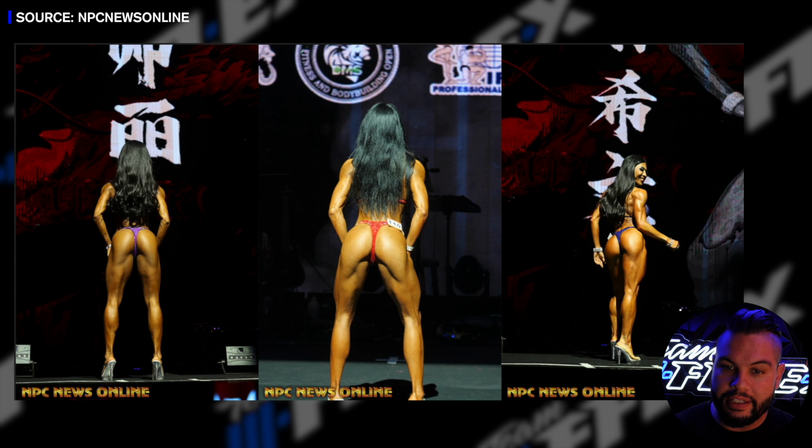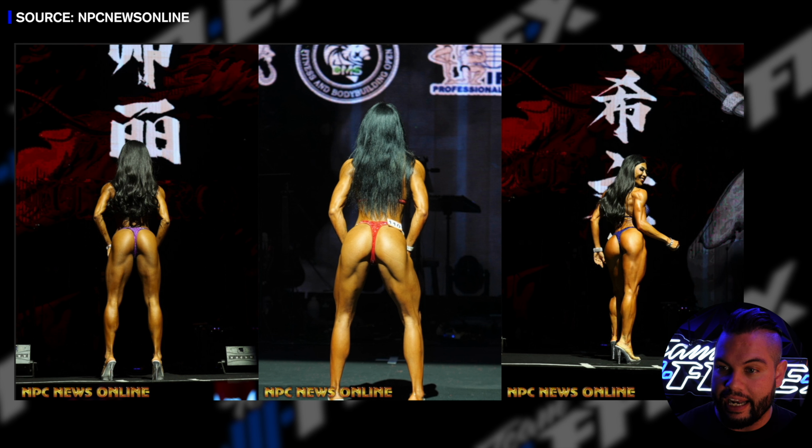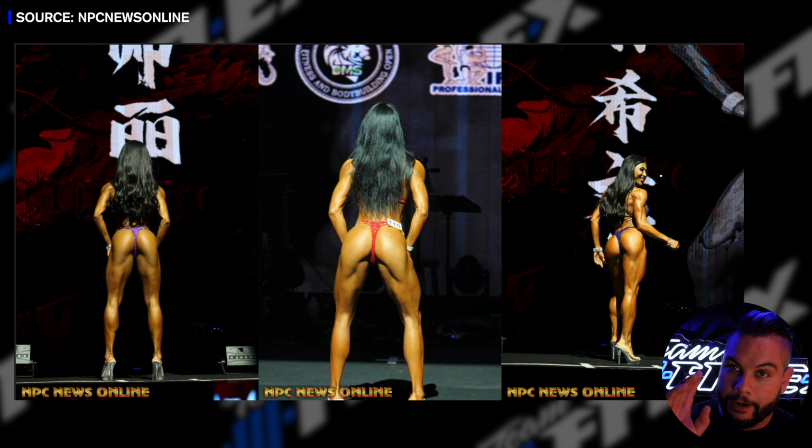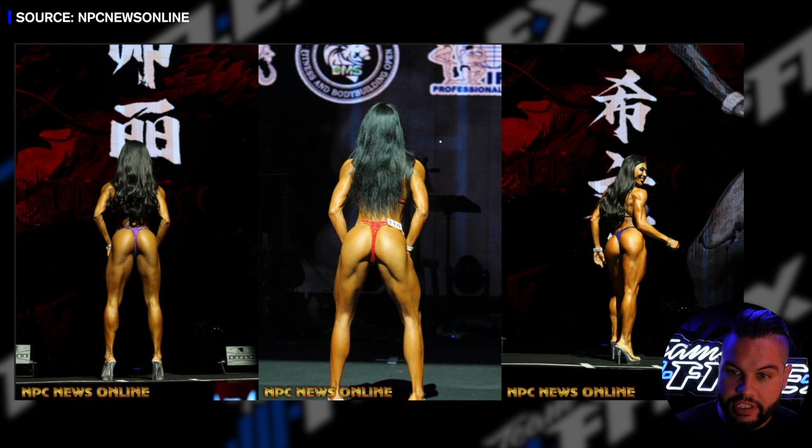Okay, and now this is where I was saying, bear with me guys, some of these shots, I could not even get an actual full back pose of Heather. So that sucks, but that's all right because we're going to look at the rest of the lineup here in a second to go over that. But here's where you can really see what I was talking about.